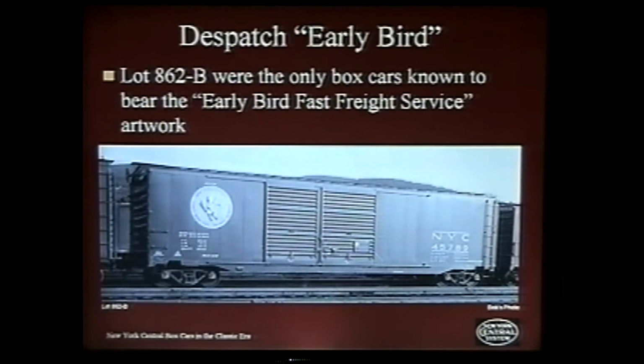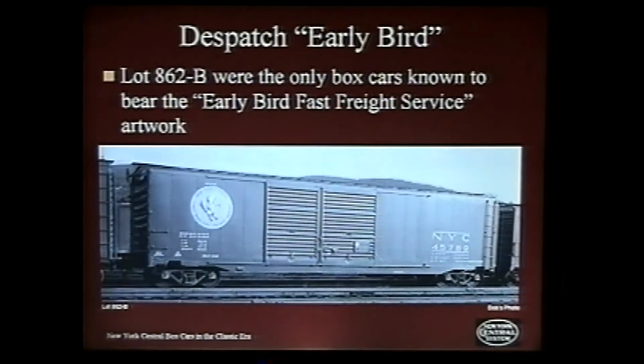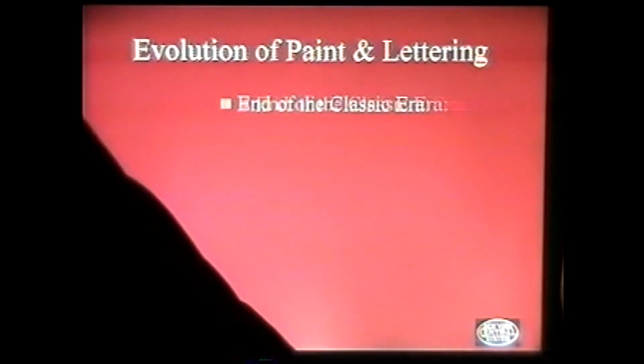Now, the early bird scheme was applied to only 1 lot of cars, and again, I believe it was 2,000 cars, built in 1957, lot 862B. And the Branchline model in HO scale is accurate for this car. And I don't think anybody else makes anything anywhere close to being accurate. But you'll see this paint job on lots of different models that are not accurate, because everybody likes the paint scheme. Okay, more changes of paint.